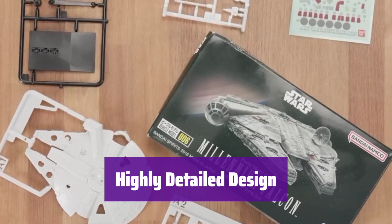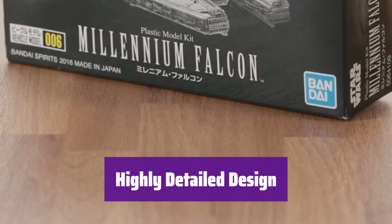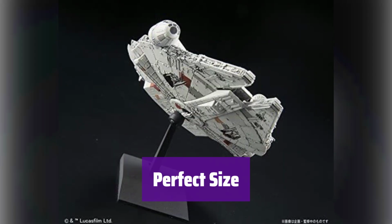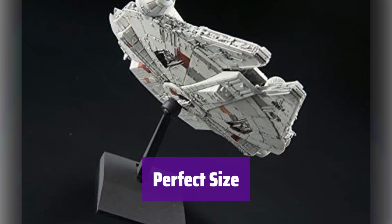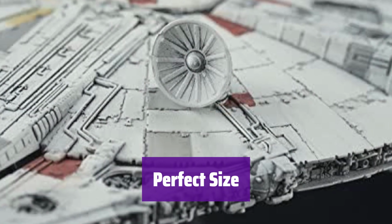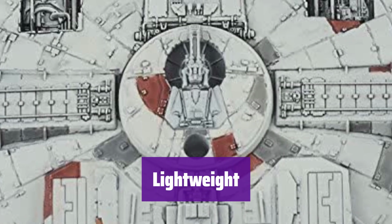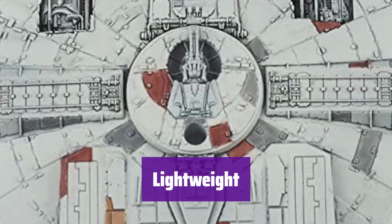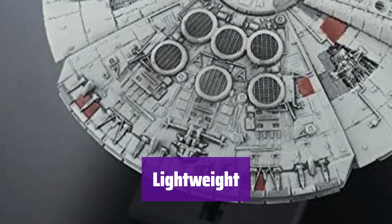This kit features highly detailed plastic pieces molded in different colors. You can enjoy the process of building it. The package dimensions are 4.2 cm in height, 8.8 cm in length, and 15.8 cm in width. It's a great size for display. The package weight is only 0.063 kilograms, making it easy to handle and transport. It's a great gift for any Star Wars fan.